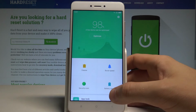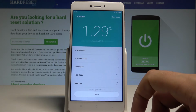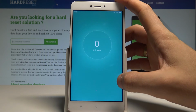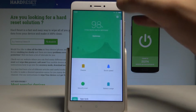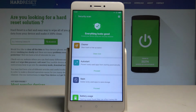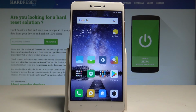Let's go back. You can also use the cleaner and clean the memory. Also just by one clicking, let's choose cleanup to remove the trash files. And what's also really interesting, you may perform the security scan, so you can make sure that your device doesn't have any viruses and any risks. In my case, everything looks good. Alright, let's go back and let me show you the second trick, the test mode.